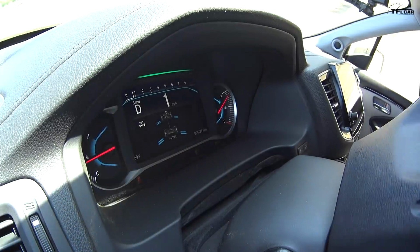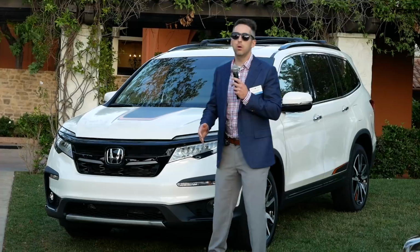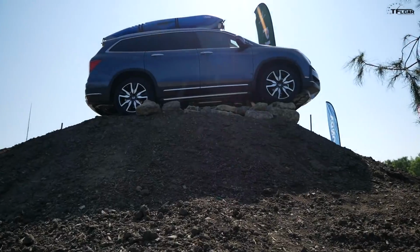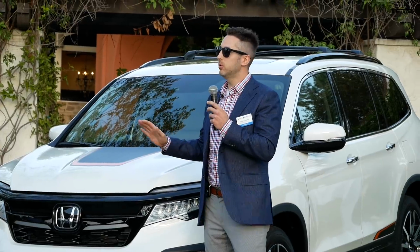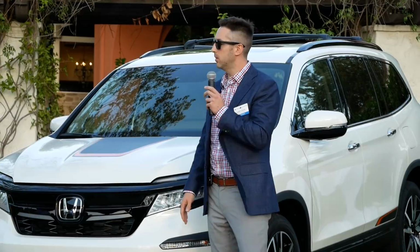The Pilot's all-wheel drive system is able to shift up to 70% of power to the rear axle, and then there's an active differential. Honda calls it torque vectoring as well. We have a really capable all-wheel drive system in this vehicle. It's got full torque vectoring. It's able to send 70% of that torque to the rear wheels, and it's able to distribute 100% of that in between the left or the right side of the vehicle.